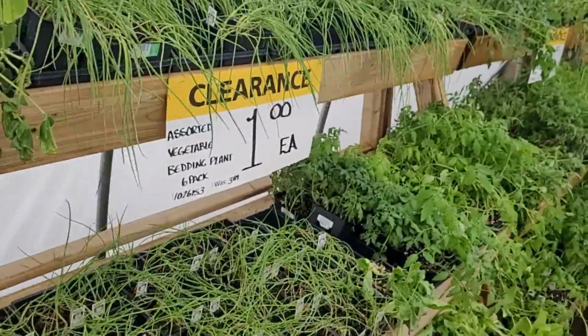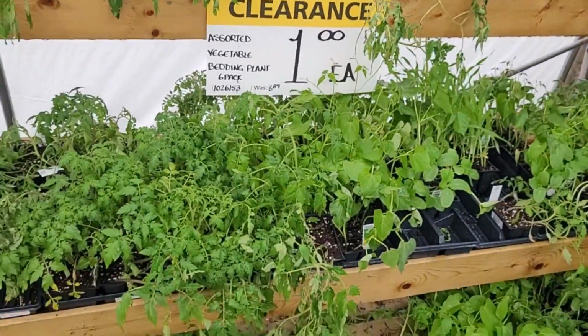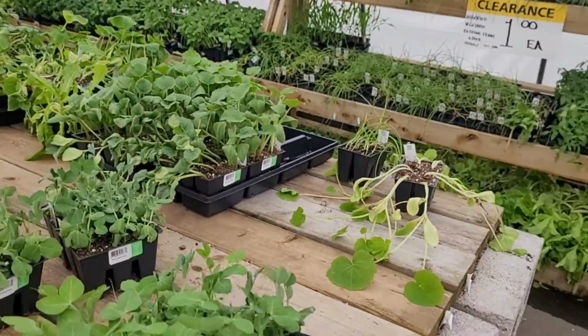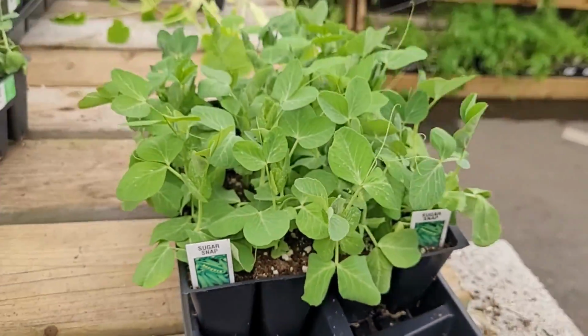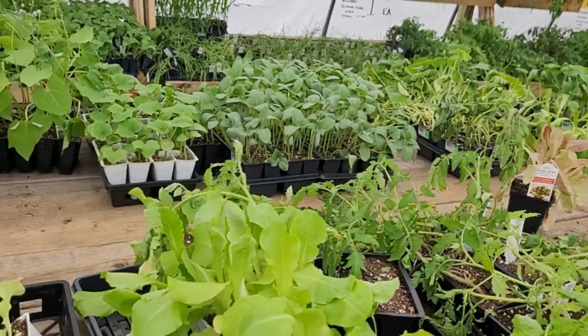The handsome one is actually not going to be happy if I bring a bunch of stuff home. So I need to get out of here ASAP because we do not have the space. There is just so much stuff. There's peas. These are peas. Yeah, sugar snap peas. Oh, I should get a package of sugar snap peas. I'm talking myself out and then talking myself back into things.